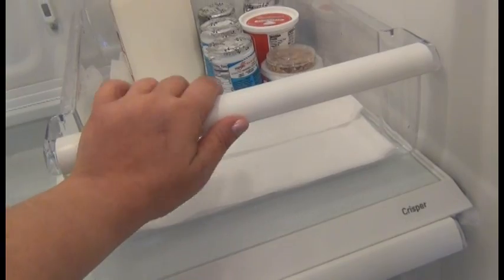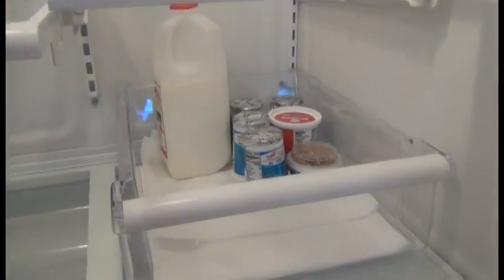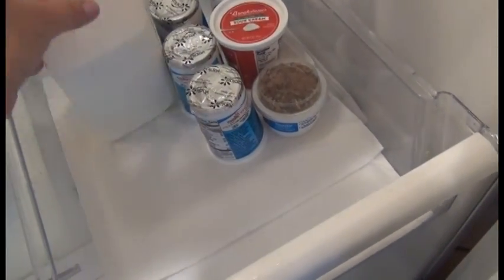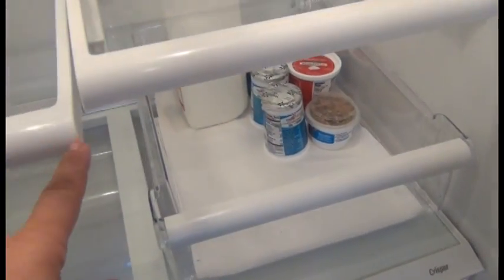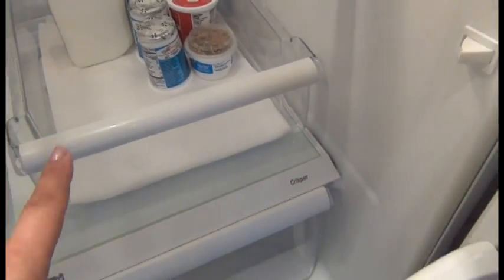So technically this should be all the way up there. So what I'm keeping in here is the dairy. So I have the sour cream and the yogurt and the milk. So whenever I want to grab milk, I just go ahead, pull this, take my milk and put it back in. It's not taking a huge amount of space, but I did have to move it up a little bit in order for the milk to be able to stand there.